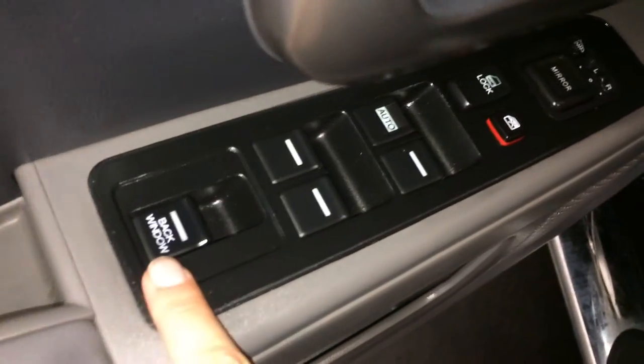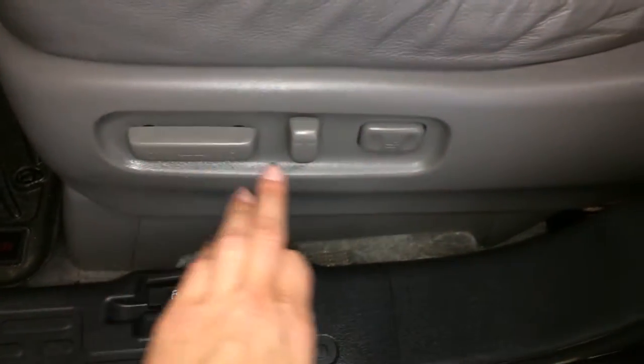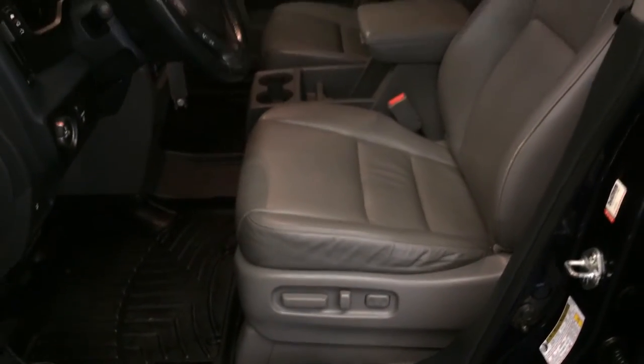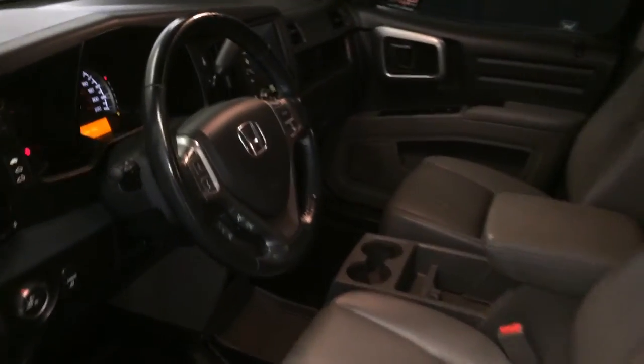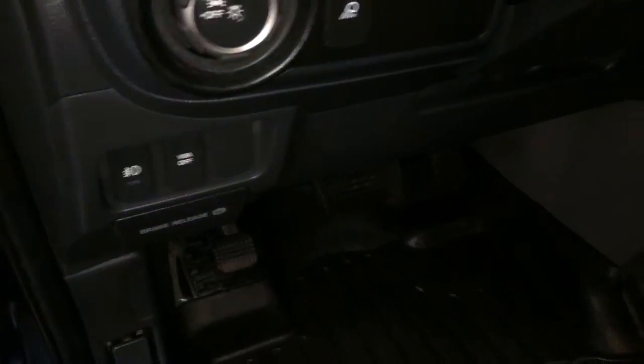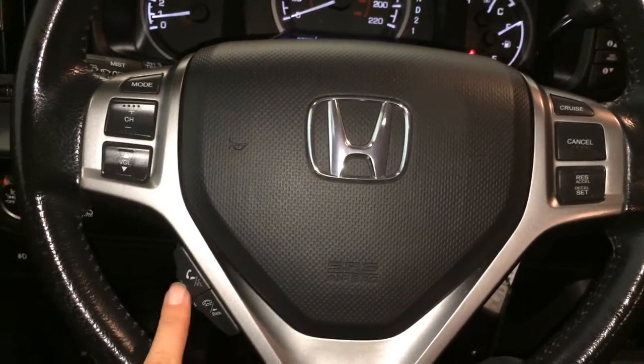Powered windows in the very back one, powered locks, side mirrors are heated, gas cap release, power adjustable driver seat with a lumbar support. Passenger has a scroll lever for the lumbar support, and then slider bars and then levers for recline. Lighting controls, vehicle stability assist, tilt steering wheel, it's fully leather wrapped. On it, cruise control, hands-free communication and audio controls.